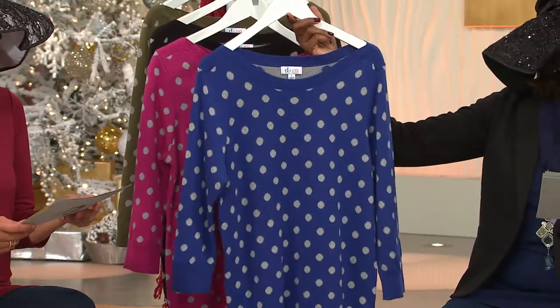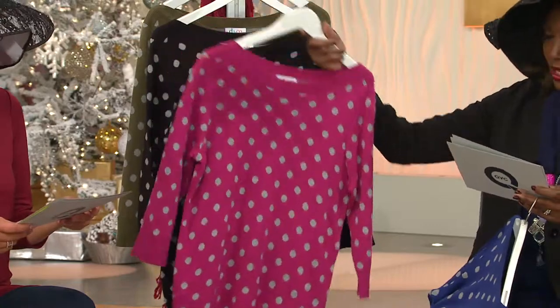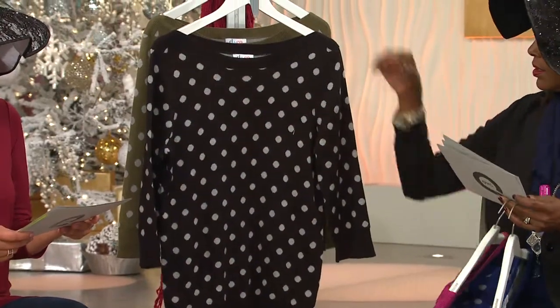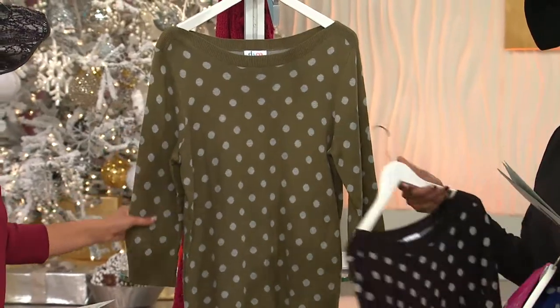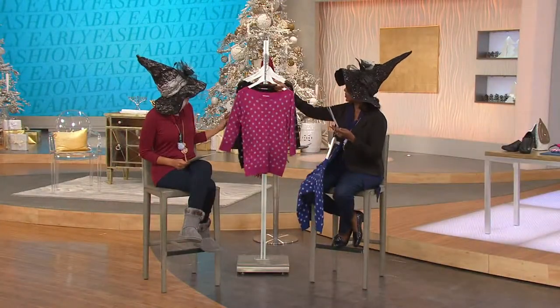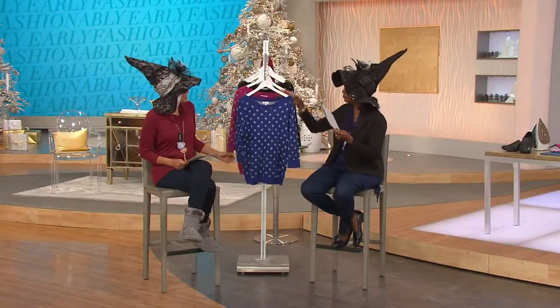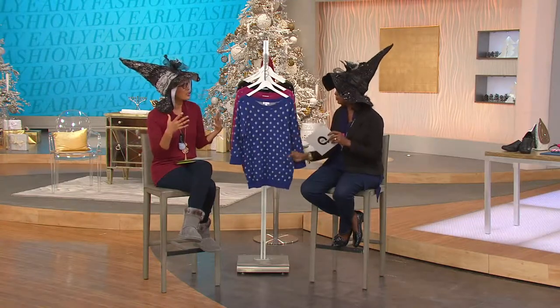Lapis blue, extra extra small to 3X. Winter berry, extra extra small to 3X. Black, extra extra small through 2X. And deep olive, extra extra small to 3X. And they all have gray dots. So a little bit different, instead of the traditional white dots. A little bit softer. I think it softens it a little bit. Because sometimes the stark white with the color is a little bit too much.